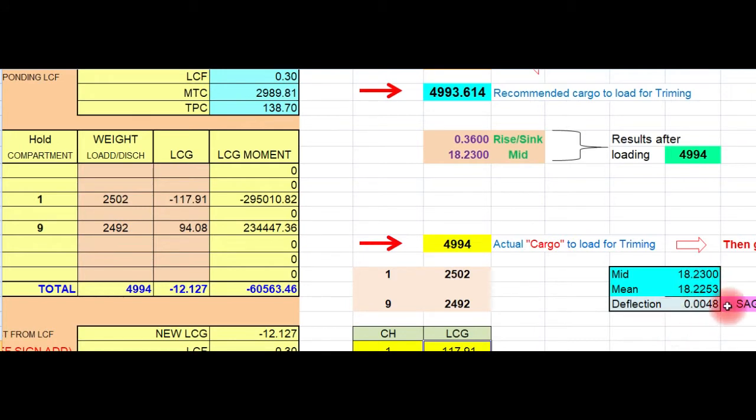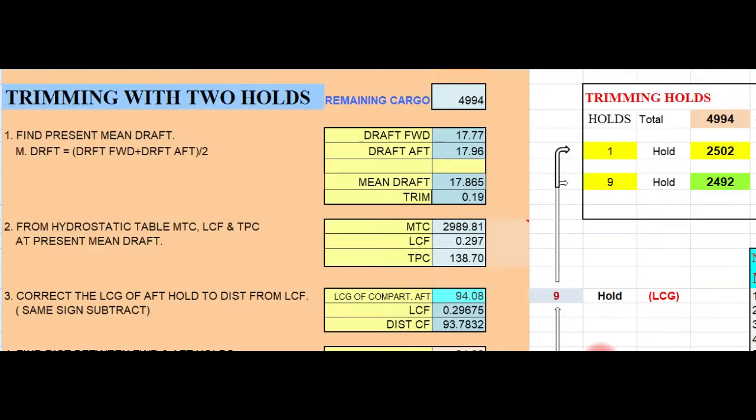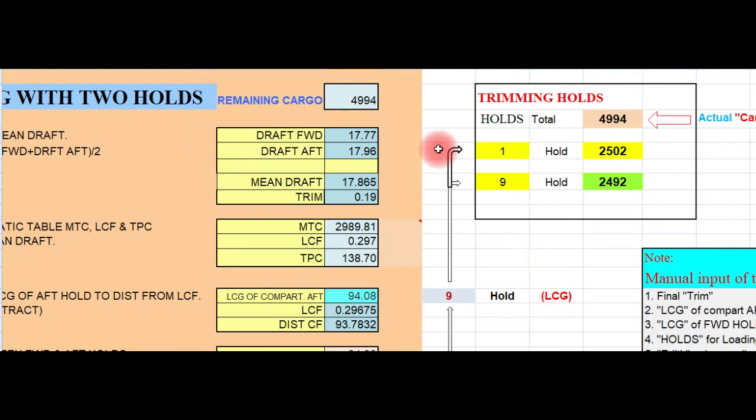He already has a deflection of 0, or a 0.0048 sag. So we will now distribute 4,994 to hold 1 and 9, and we will see the results of the draft. So here we have 4,994, and we put here the trimming holds, number 1 and number 9.